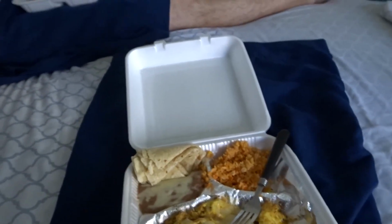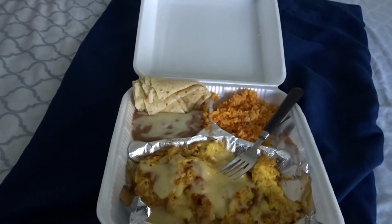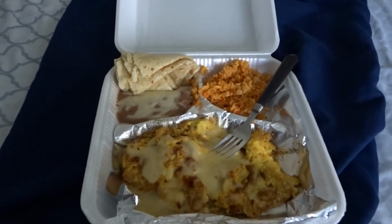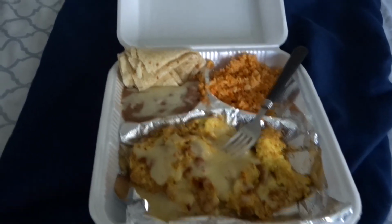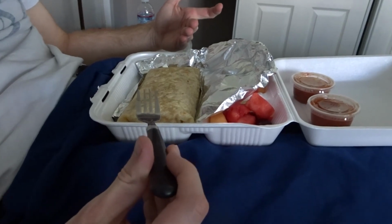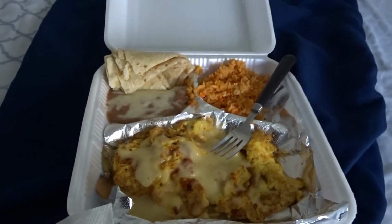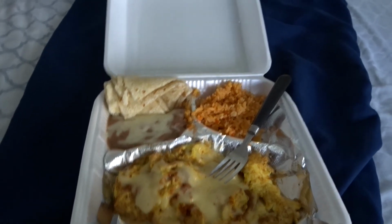We tried a local restaurant, and we just looked it up on Yelp, and there's like the one that was rated number 1. And I got chorizo and eggs with rice and beans, and then Cody got a breakfast burrito. Boom. With a side of fruit, which makes me feel guilty for getting rice and beans, but I don't really care because I love food.